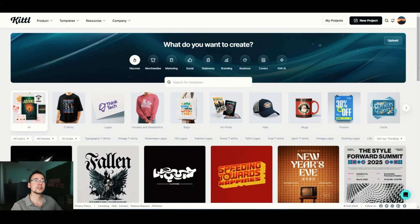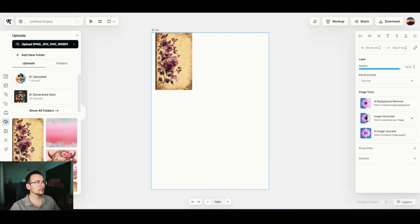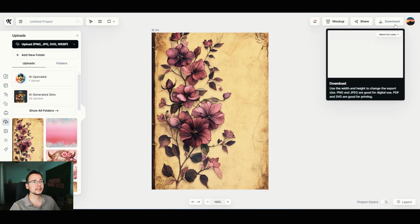Once you're in Kittle, this is what you're going to do. You're going to click on new project. We're going to set it as an A4, and we're going to set the resolution to 350 and click on create. Okay, now I'm going to upload the image. So just drag and drop, and I'm going to make sure that this fills out the whole page. Just like that. And now I'm gonna save this on my computer as a PNG.